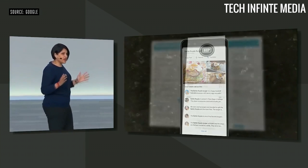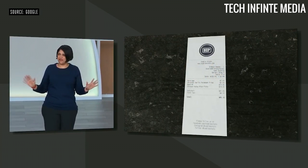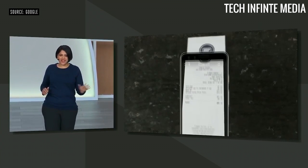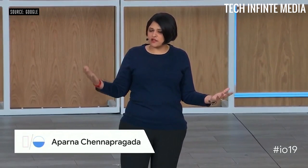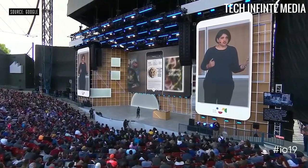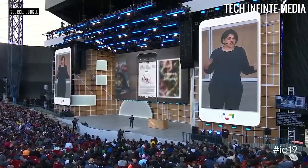By the way, when you're done eating, Lens can help pay for your meal. Not so fast, it's not picking up your tab, but it can calculate the tip and even split the total. But we're starting to think of other ways that we can connect helpful digital information with the things in the physical world. So I'm going to give you just one example. You're flipping through a Bon Appetit magazine, and you see a recipe you like. Soon, you can point your camera at the recipe and see the page come alive.